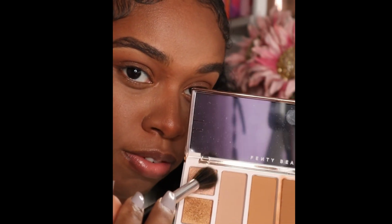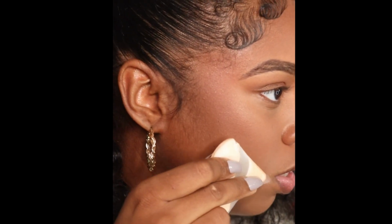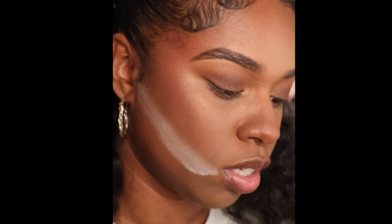I still like to use highlighters, so I'm gonna go in with this highlighter right here. Also on the brow bone. Something else I almost forgot to do is carve out my bronzer. Next I'm gonna go in with my brown lip liner.